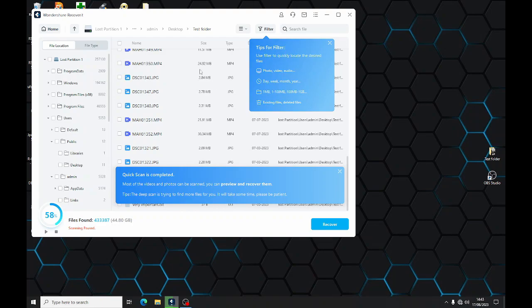So I don't know about price wise. I think R and delete is cheaper, so it's a better buy as well. But this is still good software. I'm not knocking this. So anyway, that's that done.